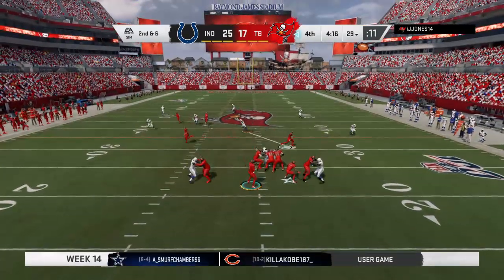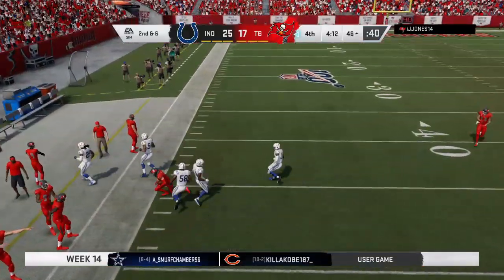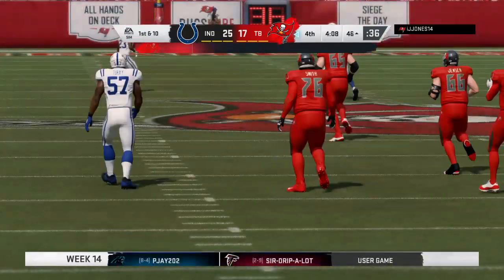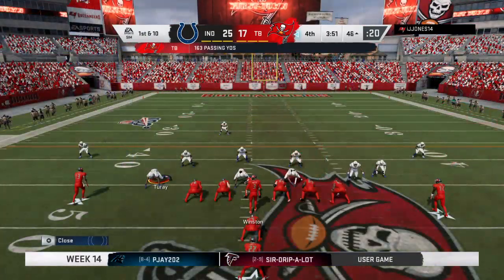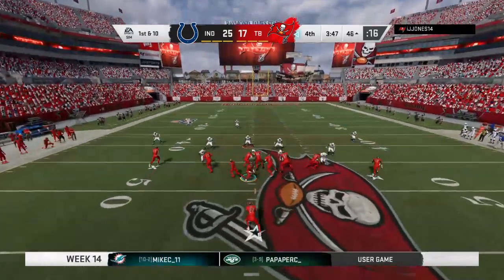Now Winston. They'll find Miller. That's complete. A 1st down there on a pickup of 25. Clock running, under 4 to play now as they come up on 1st and 10.